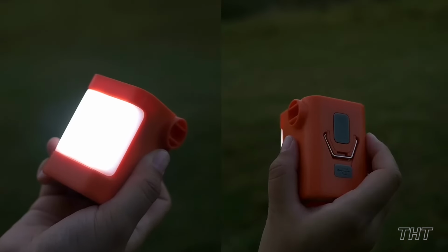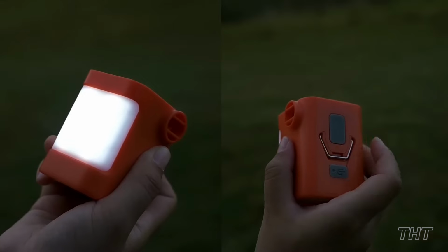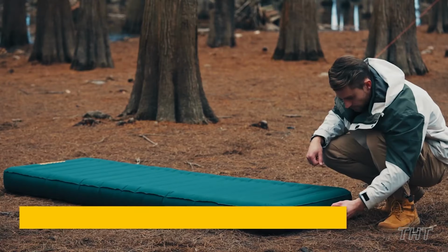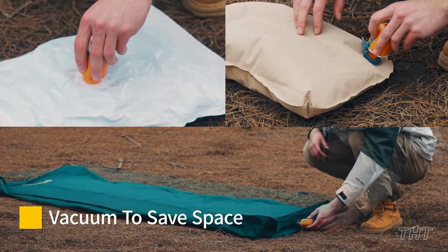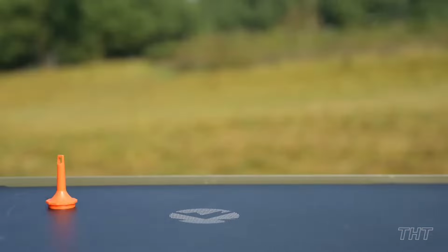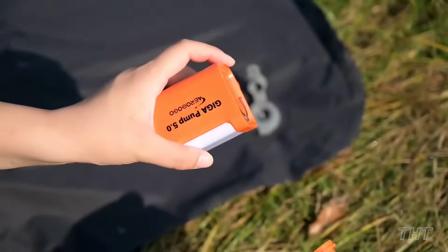The Type-C charging port features a handy indicator light, turning red when it's time to recharge. Equipped with 5 nozzles and vacuum capabilities, it fits nearly every inflatable and storage bag, all while being built to last, with robust ABS nozzles and top-notch sealing.